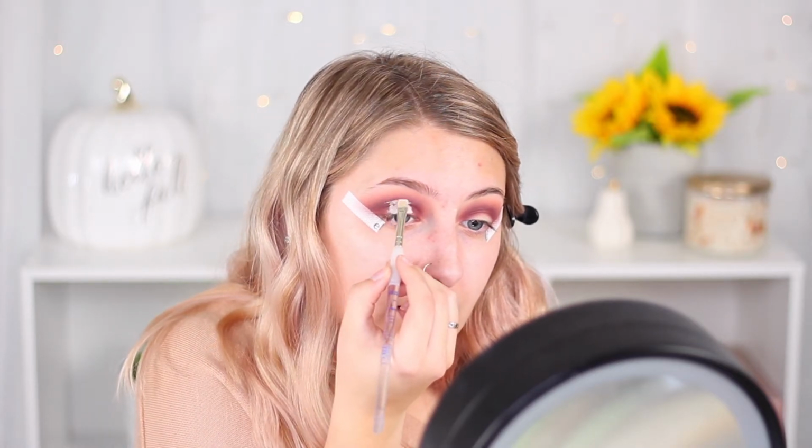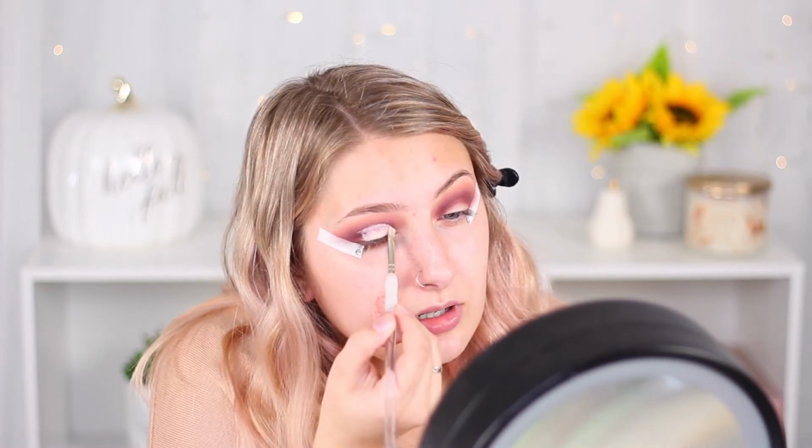But I just pack it on the lid and then I look up and it creates that guide for where you should cut your crease. So usually when you cut your crease, you go over your lid space. I used to not do that, and then I learned this trick and I'm like, oh my god, my eyeshadow looks so much better this way. But I'm gonna stop talking because if I keep talking, I'm gonna mess up.